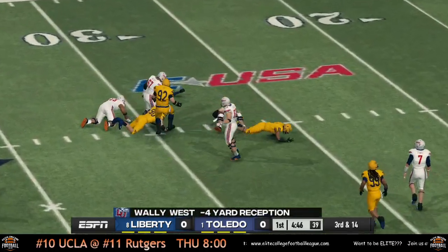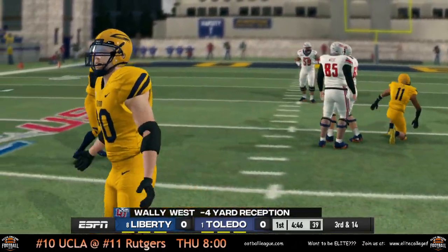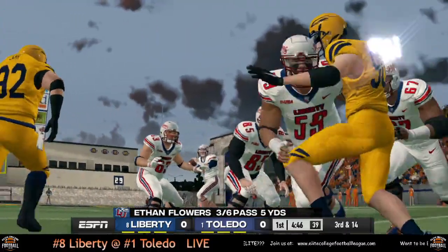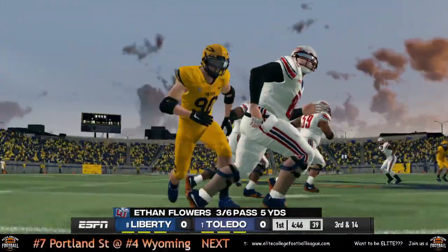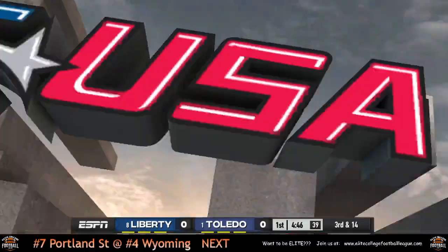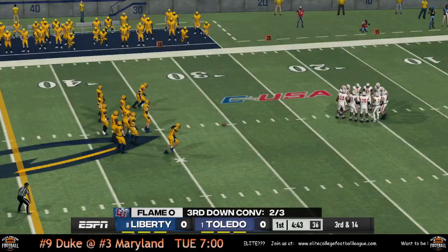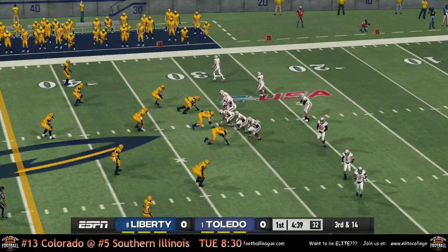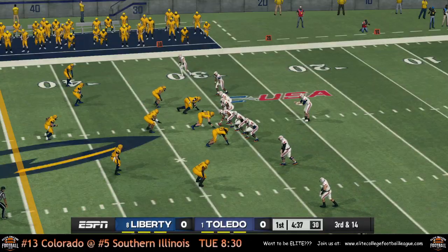Looks middle, got his back, and down he goes. Around the 30-yard line. They lose four there. Well, that's just a sound play by the defense. They dropped him well short of the line of scrimmage. Third down again.